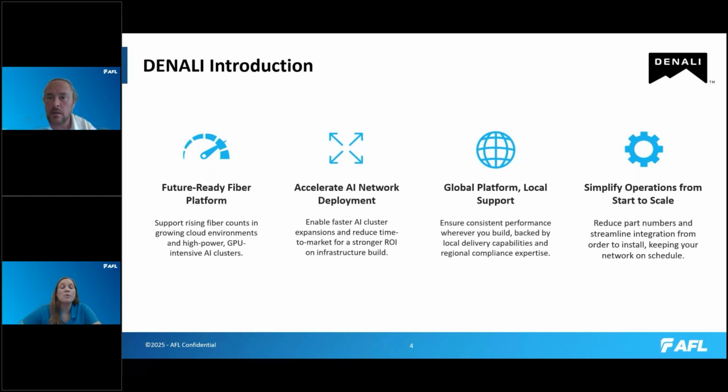And then global platform, but local support. So DENALI, we're delivering a unified global platform that ensures consistent performance wherever you build. So our regional teams around the world ensure local compliance is met while still providing accessible expertise with these local teams and delivering support tailored to each location.